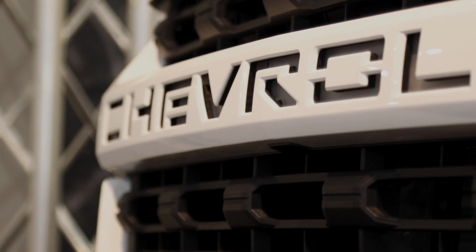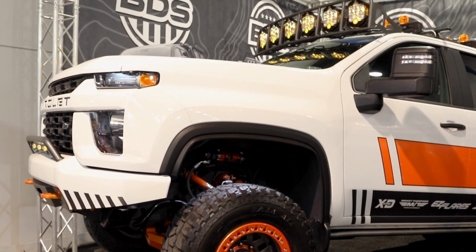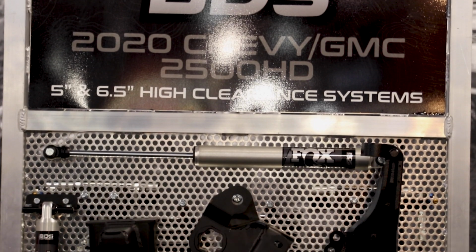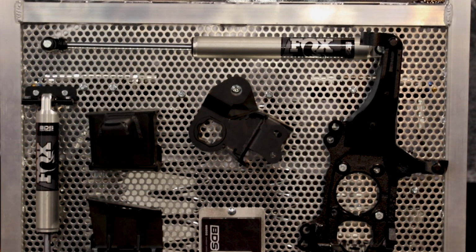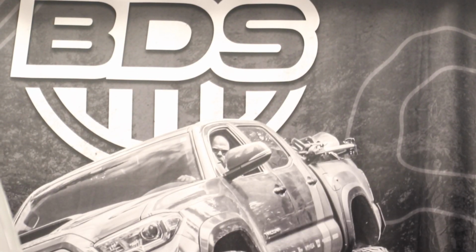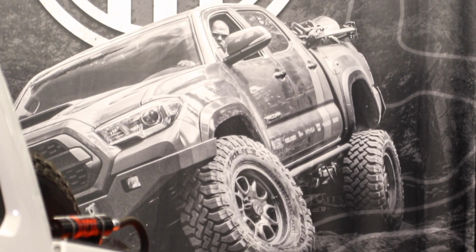Over on the other side, we got this brand new HD, 2020 HD, a lot of hype about that truck. We're going to do more of the low performance oriented kits, so like a coilover conversion to get rid of the torsion bars, as well as the standard lift kits with all the brackets and everything to go up to 6.5.